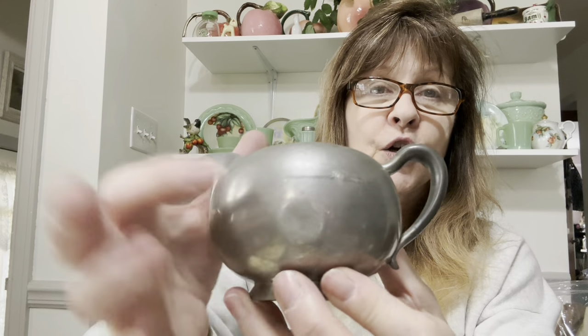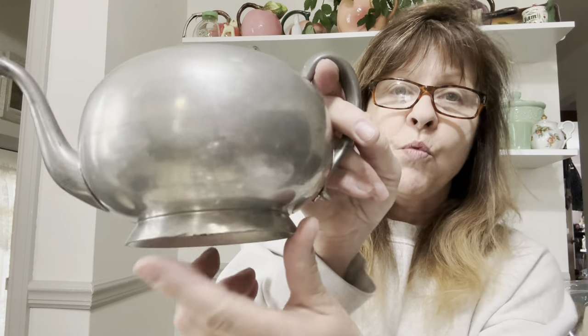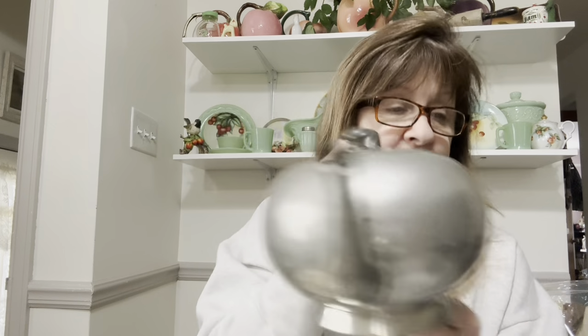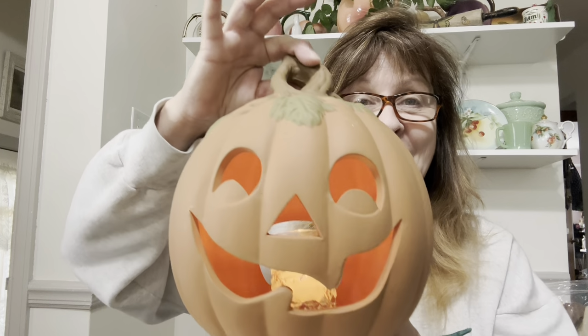So I picked that set up. I thought it was awesome. There's a little dent in the creamer. But I did fix the dent that was on the bottom here somewhat. It was kind of dented a little bit. So I did fix that. So I picked that up. Then I got this ceramic pumpkin that someone made. I just stuck a candle in there so you could see it. Isn't that awesome?